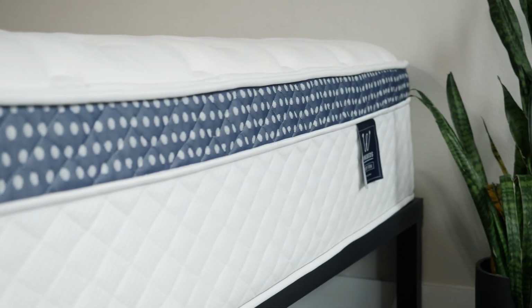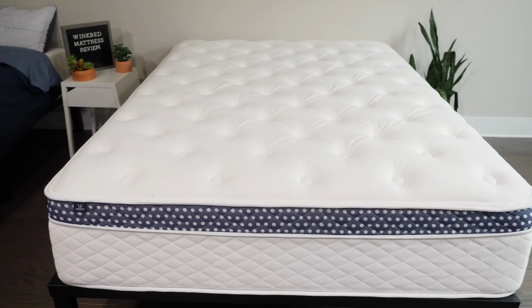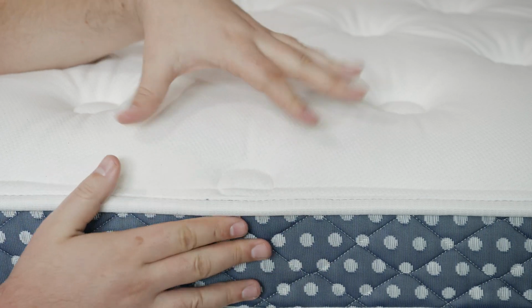Looking at cooling with both mattresses and breathability, probably going to be a tie between these two mattresses. With the coils, a lot of room for airflow, some gel infusions for cooling, so shouldn't be trapping heat with either mattress. And last but not least, looking at durability, I would give the advantage to the WinkBed mattress. It's a more substantial mattress overall with some higher end materials, should last longer than the Helix.